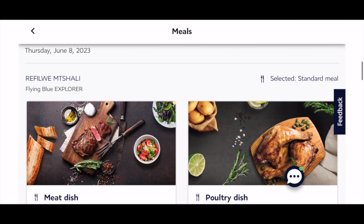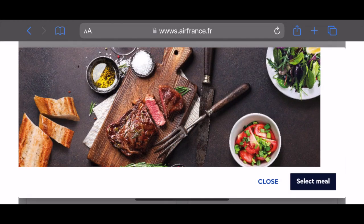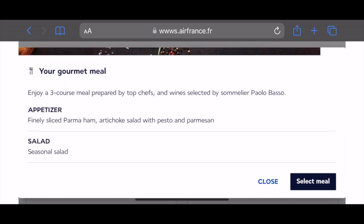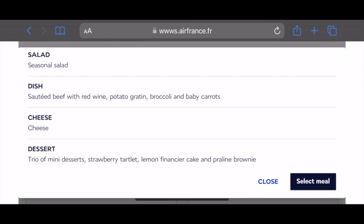You are able to pre-select your meal when checking in online. Should you have strict dietary requirements, it's best to secure your meal online to avoid disappointments on board. They have a wide range to choose from to cater for all your cravings and needs.